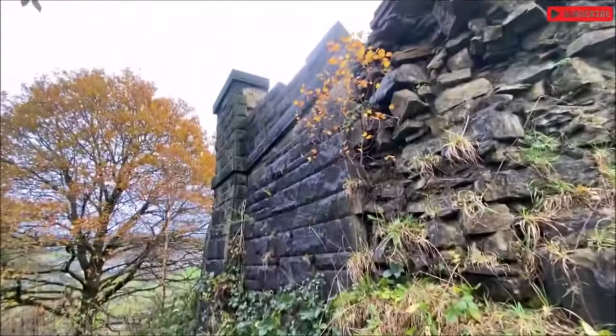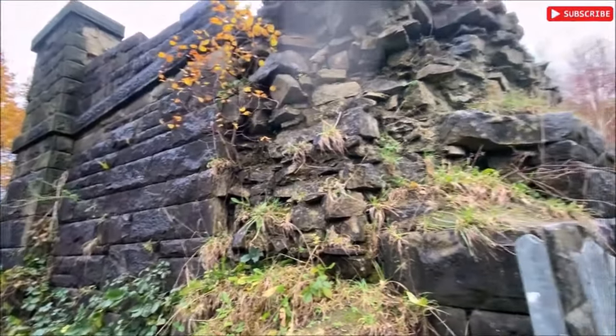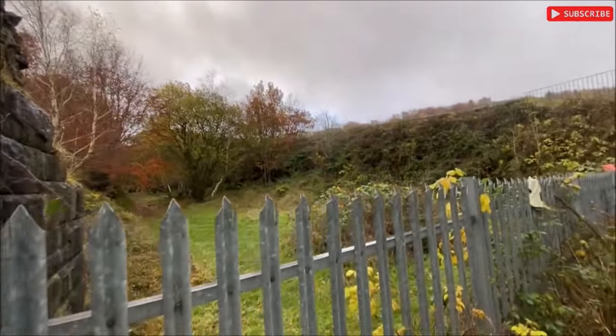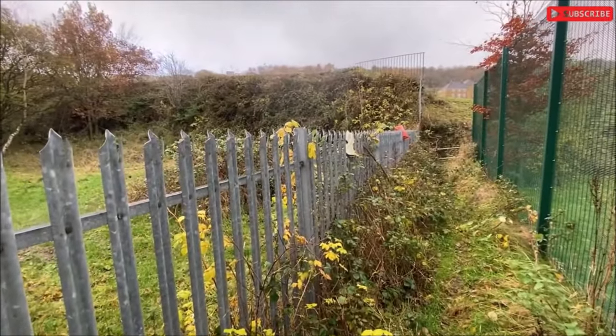Here I am at the other side of the demolished bridge. Sadly, I don't know why it got demolished. If anybody knows, let me know. Whether it was something to do with this housing site behind me, I don't know. But as you can see, it's a big old cut-in, it's wide. And we had that centre stanchion for the bridge.